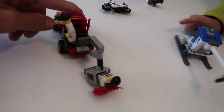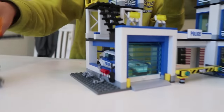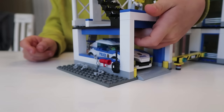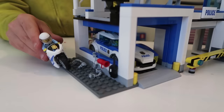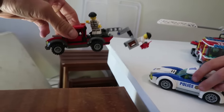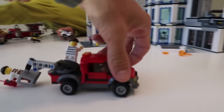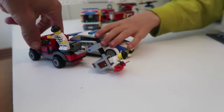Who's gonna catch the criminals? They're getting away. Who's gonna catch the criminals, Axel? Oh no. Of course. This thing is so cool. All right, the officer has his motorcycle back and the police car's out. They're gonna chase him. Get away! Back, oh no, back this way. We'll never go back to jail.